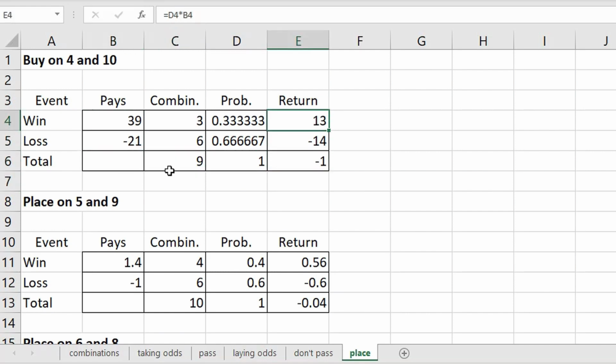But we have to divide this return by the amount bet. So you're basically betting $21. So this shows a house advantage of 4.76% if the commission is paid all the time, which is much higher than the alternative.